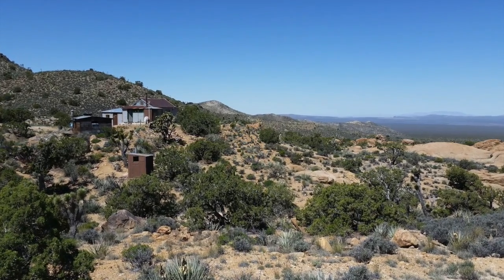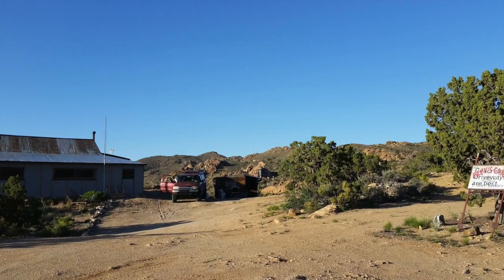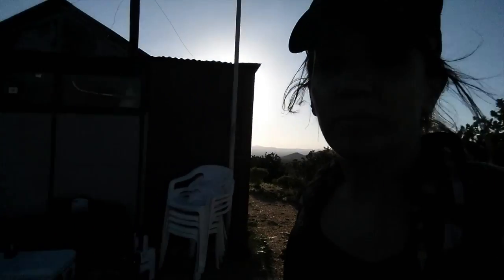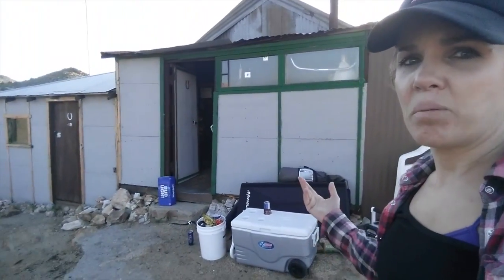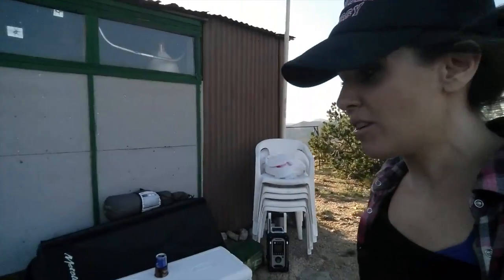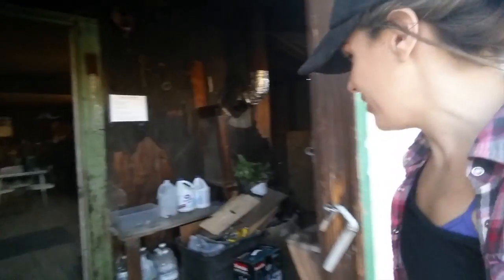This gorgeous desert. Just beautiful. And it's not that far from Vegas, as you would think. Anyways, you're probably thinking to yourself, yeah, big deal. So what's so special about this cabin? Well, let me show you what's so special about this cabin. This is even nicer than the geologist cabin.